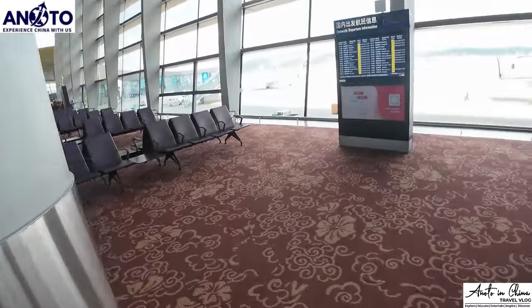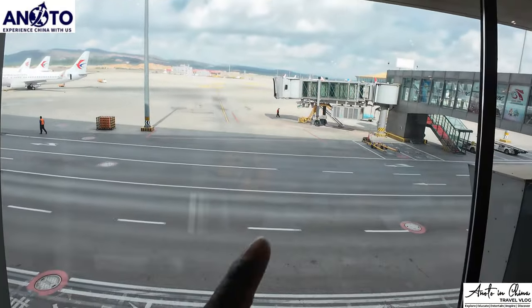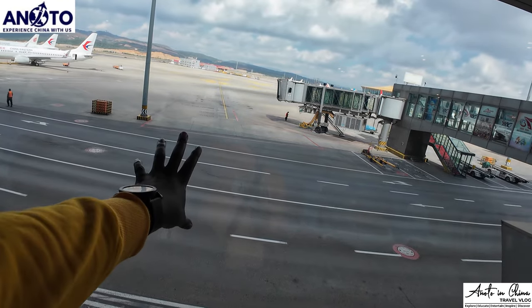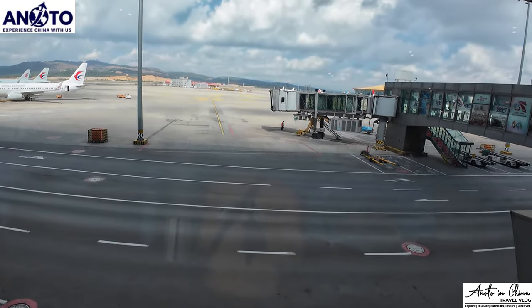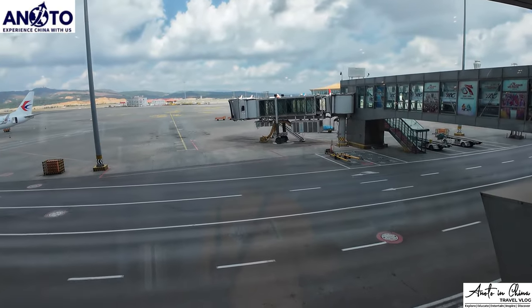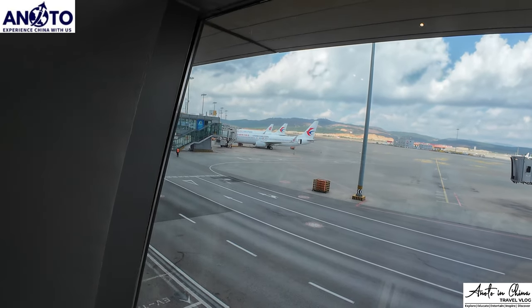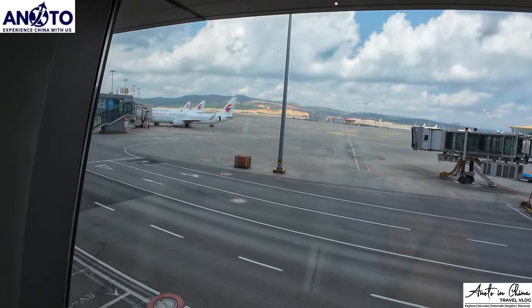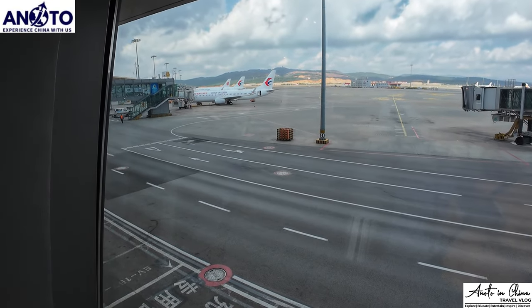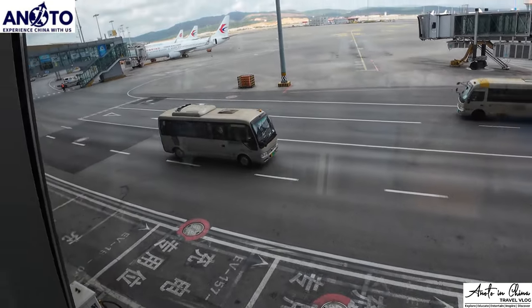Here you can see how the gates look like. That's the gate. This glass is very far. You have to go up to there and board. Actually, I used to prefer the gates where you have to climb the stairs to enter the plane. But for this, you have to walk through that way up to that to enter the plane. You can see over there we have China Eastern Airlines. Let me take a picture from this end to capture the moment. Take a picture and let's see some buses here.